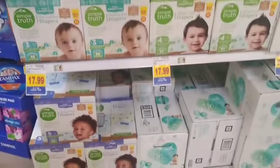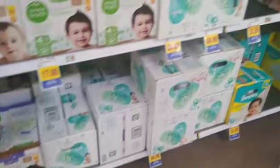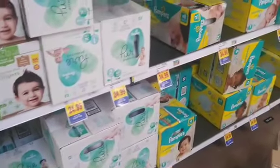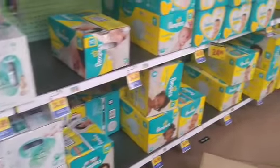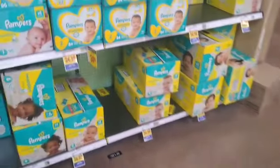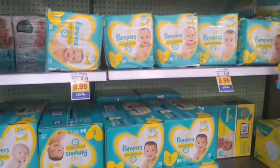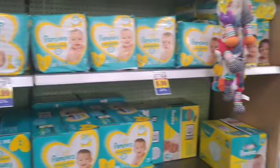Here's the baby aisle sale. I'm going to take you through here very slowly, kind of show you what all is involved. When you spend $40, you're going to get $10 off instantly. I'm kind of trying to dodge some stuff here. We have the small packs of Pampers for $8.99, which are included.